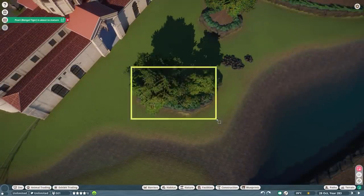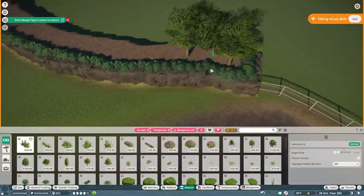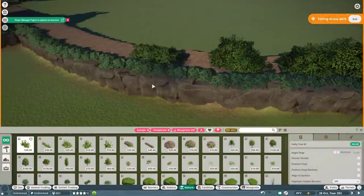So as you maybe can tell, in the habitat itself, there's a very shallow stream connected to that bigger water section.